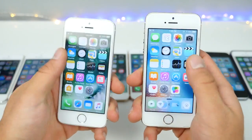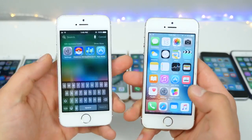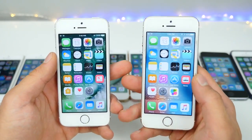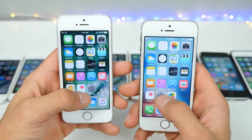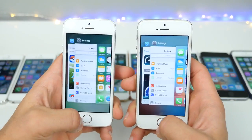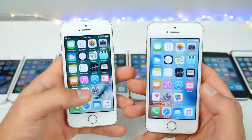Notification center, just about the same. So both pretty good. Spotlight search, actually the same. And by the way, these are fresh installs of iOS 9 and iOS 10. So for anyone asking about that, they are brand new installs. And app switcher, pretty much the same. I like the animations on iOS 10, they feel more fluid.